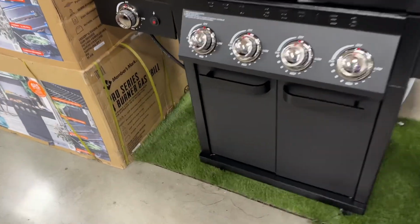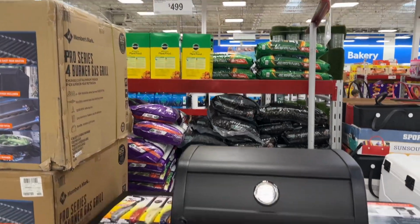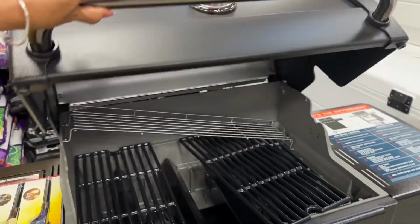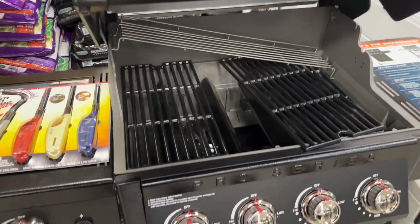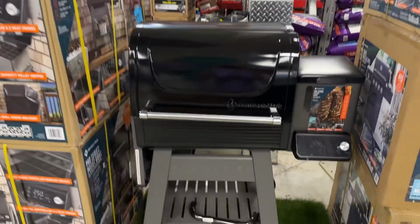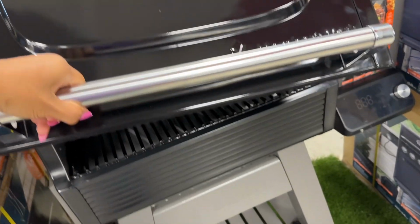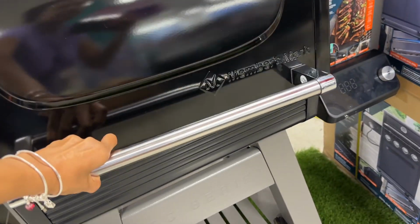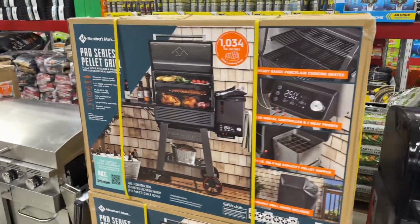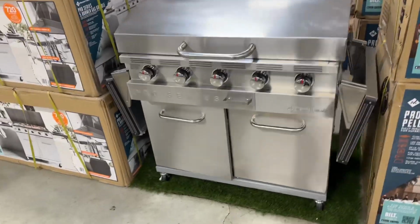This is a nice grill. $500. It's inside. This one is a little bit cheaper for $400. It's a little bit smaller. Ooh, can't open it. It's not fitted up properly. But this is what it looks like. Ooh, look at this one.